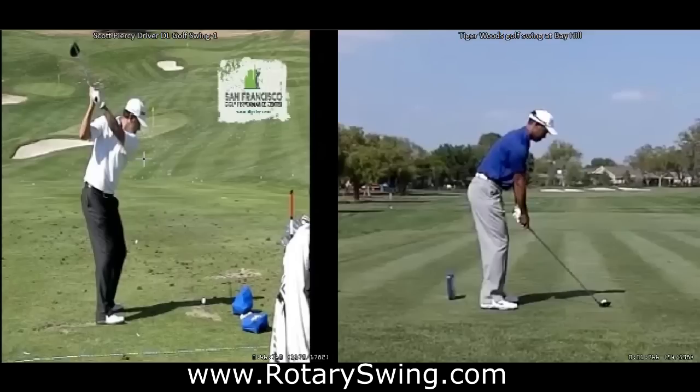Now, Scott is a long hitter. He's ranked about 15th on tour. He averages just over 300 yards for driving distance, and part of the reason is he's in a pretty good position at the top, and he goes at it pretty hard at the bottom, but he's been able to build some torque through separation of his hips and his shoulders.